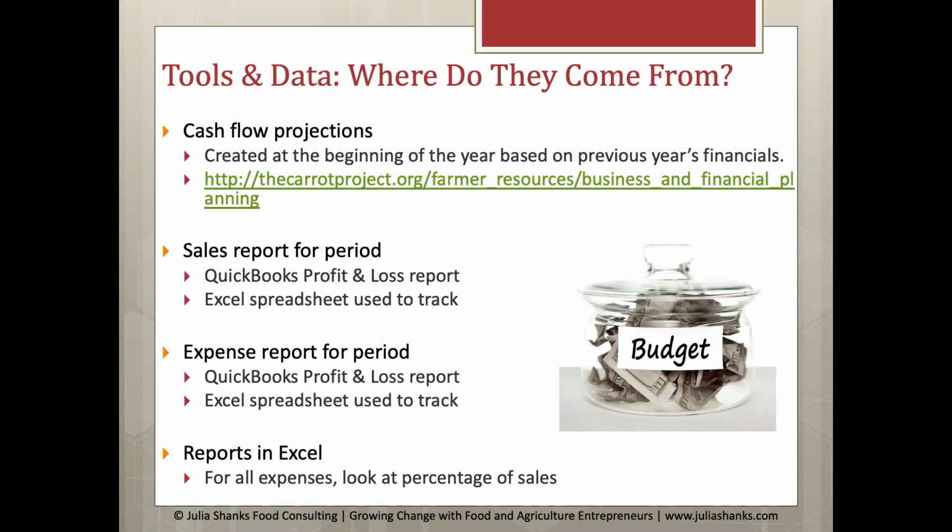So if you're doing this on a monthly basis, you'll want to make sure that you run your report on a monthly basis, or if quarterly, you can run it on a quarterly basis. Likewise, your expenses are also on that same report. And if you're using Excel, you can make sure that you're categorizing your expenses and your revenue in the same period as your budget. If you're doing a cash flow projection by month, then you also want to track your sales and expenses by month as well.